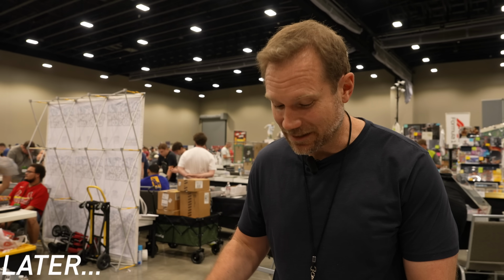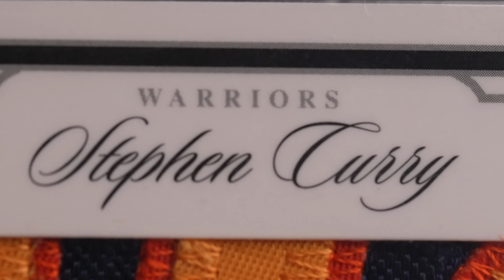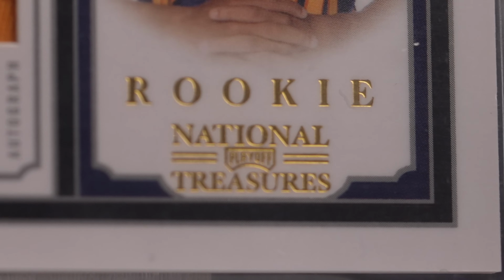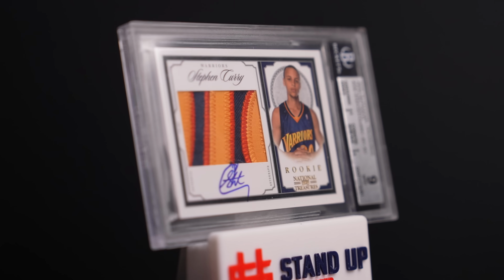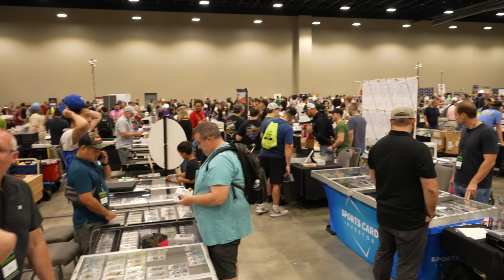All right, so Dave just walked up to my booth with some cards he said he was interested in trading, and he said he had some big ones, and he was not joking around. That is Steph Curry's RPA from National Treasures from 2009, and this is the gold version. This is the version that is numbered to 25. This is the absolute top of the mountaintop Steph Curry card. Dave said he's willing to potentially work out a trade deal. I'm willing to see what we can do.